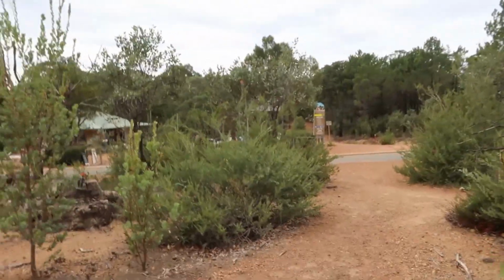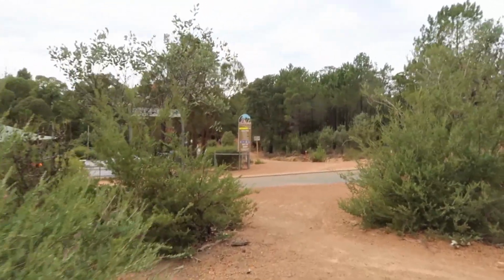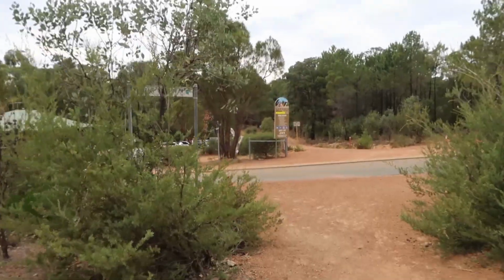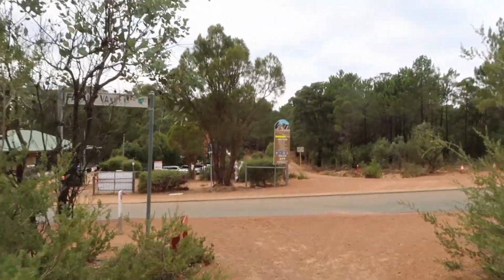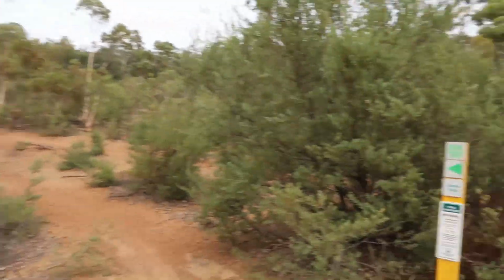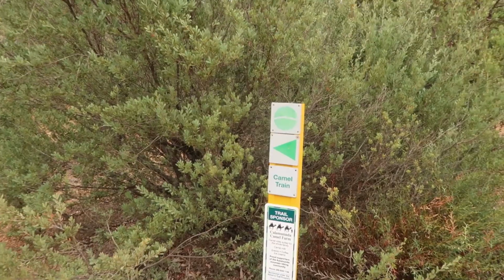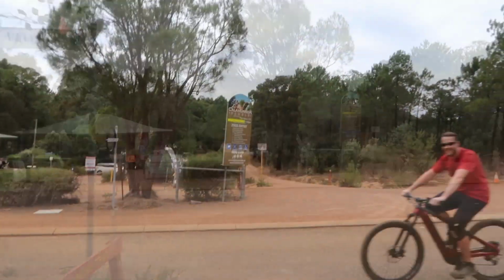So we're actually coming up to the famous camel farm on the Bib track. Now, you'll come across this on day one. This is also where the Kalamunda circuit is for all the mountain bikers. There's also camel rides here. You see a lot of mountain bikers, hikers. There's a bridle path.